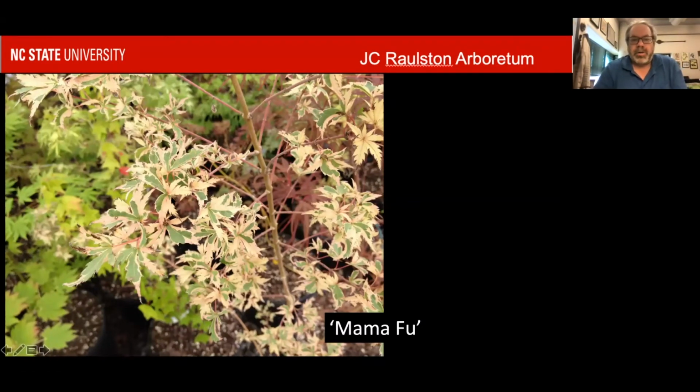Mama Fu, this is another one that's fairly new for me. So there's an old cultivar called Mama from Japan. And Mama means something like, you say that to somebody who does whatever they want, doesn't really take direction well. I don't know if there's a real easy translation. But Mama gets that name because the leaves are all like this. It's not variegated, it's green, but each leaf, each lobe on the leaf, kind of does its own thing, they grow all kinds of different ways. Mama Fu is a variegated form of Mama.